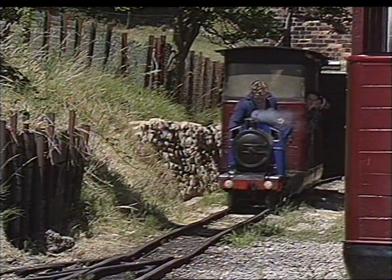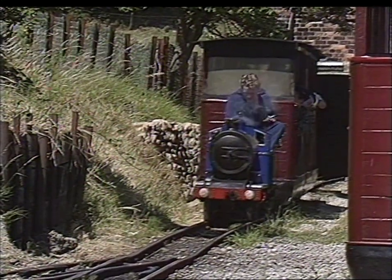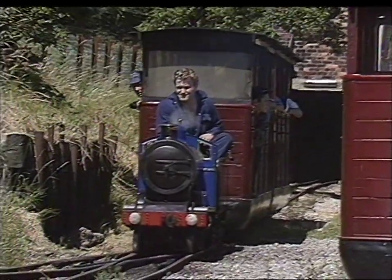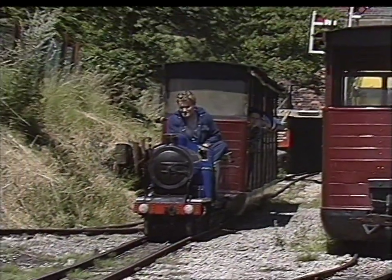In contrast, there's a parallel 15-inch gauge line. George V was built by the model makers Bassett-Lowke in 1911.